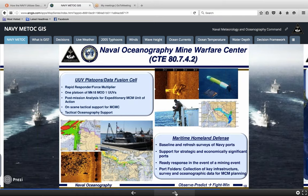We also do mine warfare capabilities, and we have a Naval Oceanography Mine Warfare Center that has similar unmanned underwater vehicles. They're called REMUS 600s that go out there, collect information on the environment in different areas, and they actually look for mines and bring that data back. We process the data and we find out where the mines are and then tell the warfighter where they were located and how to take care of them.